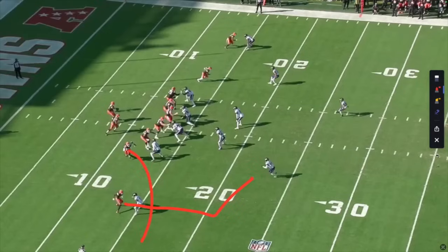Our first thought is always slant. We like the slant. The slant is the bigger play. We want to be able to hit that. Remember, Jerry Rice caught a bunch of these and took it to the house. So we really want to hit the slant when everything is equal. And we're going to read whoever the defender is that has to cover the hook to the flat area of the field. In this case, it's going to be the safety that's dropping down.